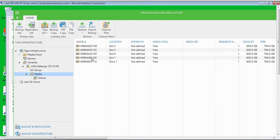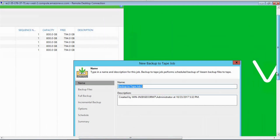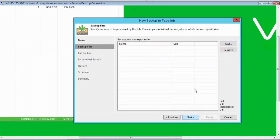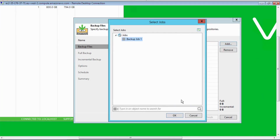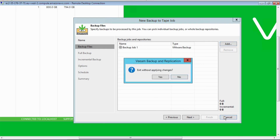Great. So we can see those 5 tapes I just created with a capacity of 800 gigabytes each. Now what we can do is we can start a backup job, a tape backup job. So you click on tape, you click on backup, you'd select the backup type, you'd select your backup job that you'd want. You'd click your backup job. You'd go through this entire process and kick off that backup. And now that backup will write to that tape, which happens to be in S3.